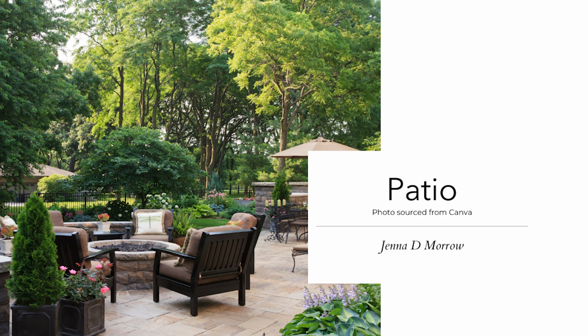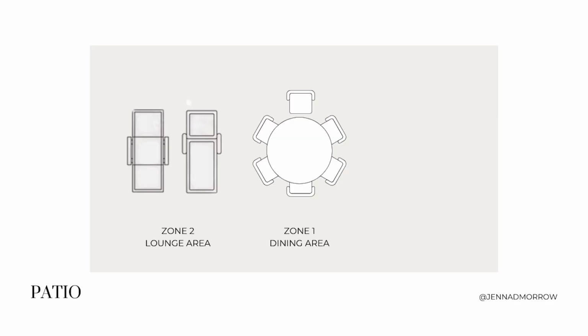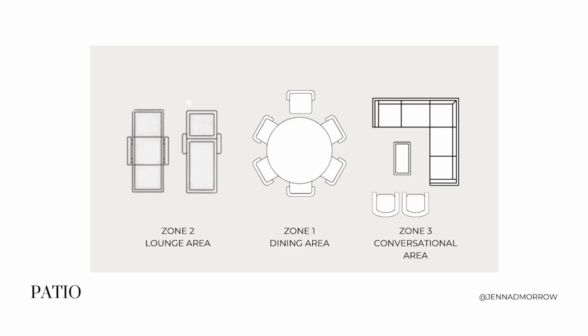And finally, for those lucky enough to have a large uncovered patio, let's talk about really maximizing this space. A large patio is perfect for creating separate zones for different activities. You can have an outdoor dining area, an area to relax with a few lounge chairs, and a conversational area filled with a sofa, accent chairs, a coffee table, or even a fire pit in the middle.